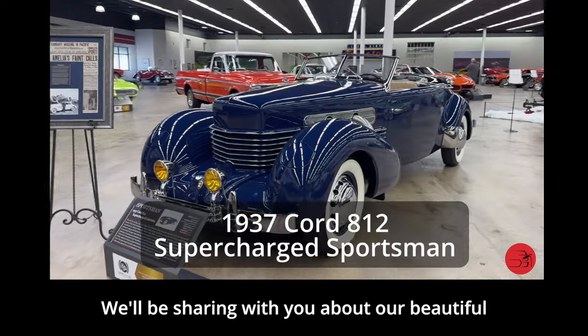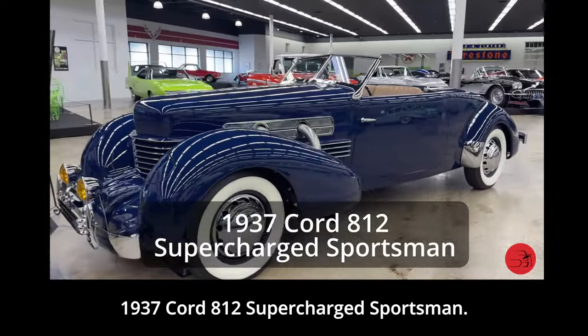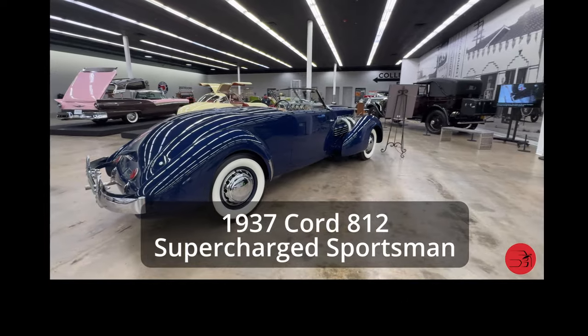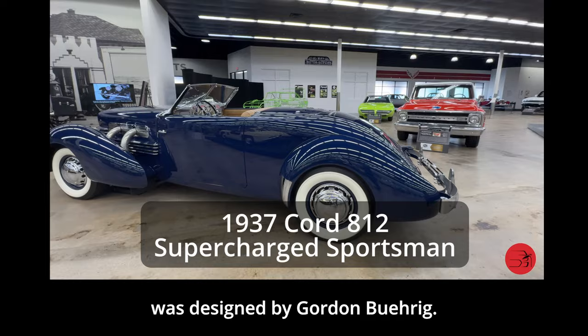We'll be sharing with you about our beautiful 1937 Cord 812 Supercharged Sportsman. Our car is finished in the factory correct color of Geneva blue. This stunningly beautiful car was designed by Gordon Buehrig.